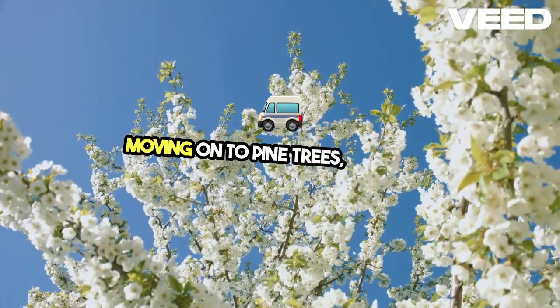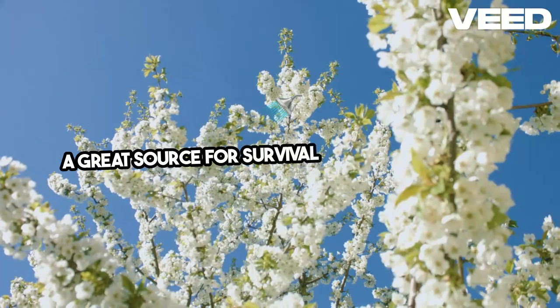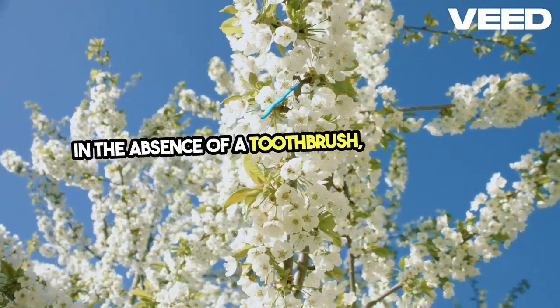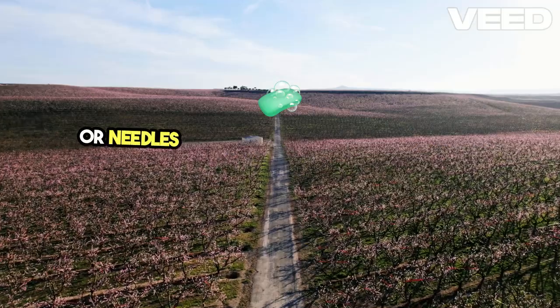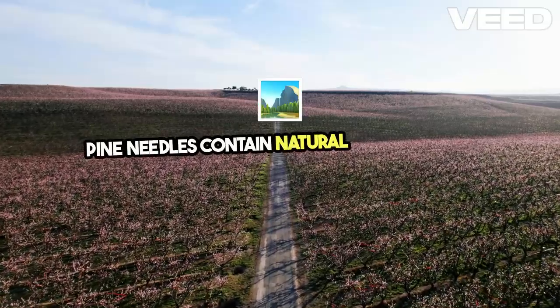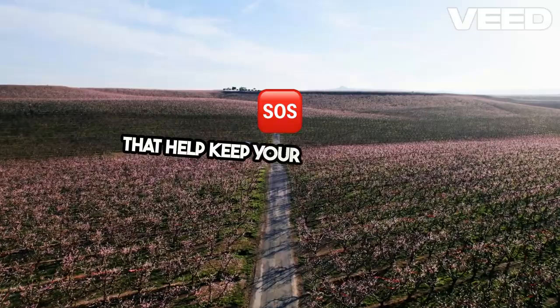Moving on to pine trees. These are a great source for survival hygiene, especially when it comes to oral health. In the absence of a toothbrush, chew on pine bark or needles to clean your teeth and freshen your breath. Pine needles contain natural antibacterial properties that help keep your gums healthy.